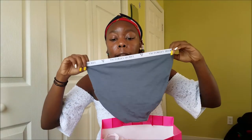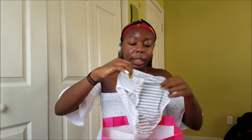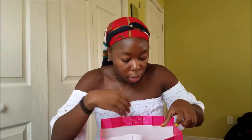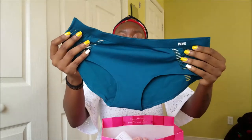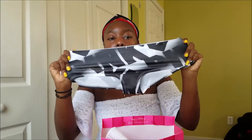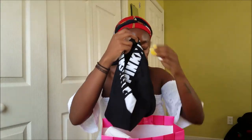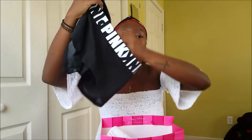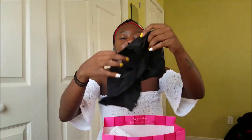Most of these are basic. Some people would say granny panties, but honey, I don't like nothing up my butt. But I just think they're super cute with the little Victoria's Secret signs on it. These have little holes in them. I haven't worn these, of course, so I don't know how they fit, but I tried to get the seamless ones, so I can wear them with dresses and stuff. These are cute with a little band. And then I just got a basic black pair as well.